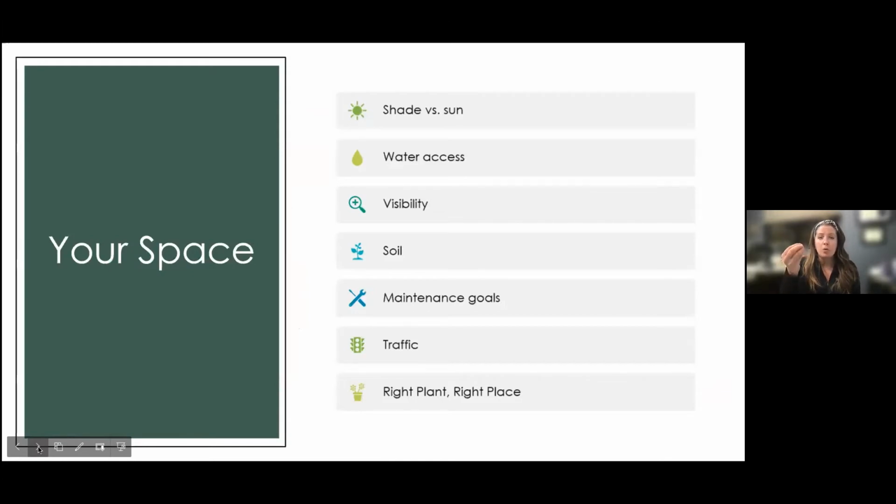So when you're thinking about your space and what to plant as we go through these plants in this PowerPoint for each season, I want you to think about shade versus sun. Most of us have a shady area and a sunny area, some larger than others. So think about shade versus sun in that area you want to plant. What is your water access? Because even a perennial that tolerates drought is going to need water to get established. So that first year at a minimum, you want to make sure you can get water to that plant.